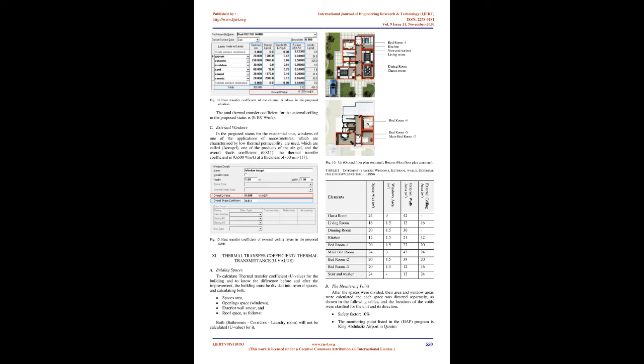External ceiling, the roof. In the proposed status, it was proposed to remove the current insulation of the external ceiling and use vacuum insulation panels, VIPs, which are characterized by a low thermal conductivity of 0.005 W/mK, 16 as shown in figure 14.